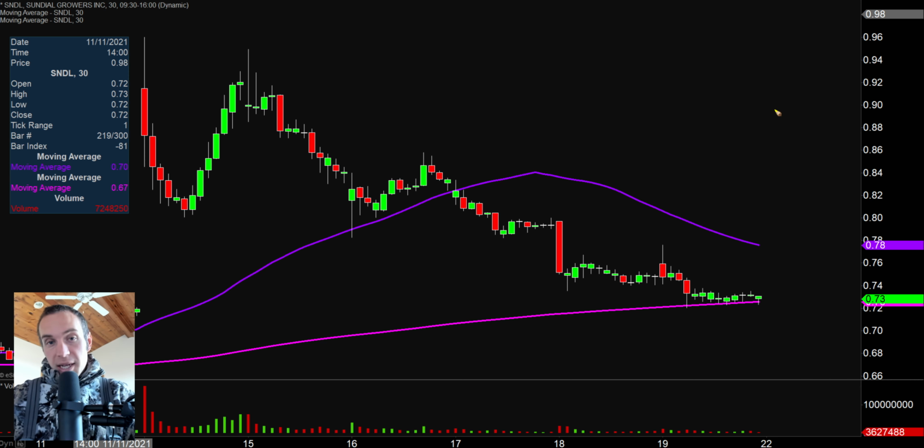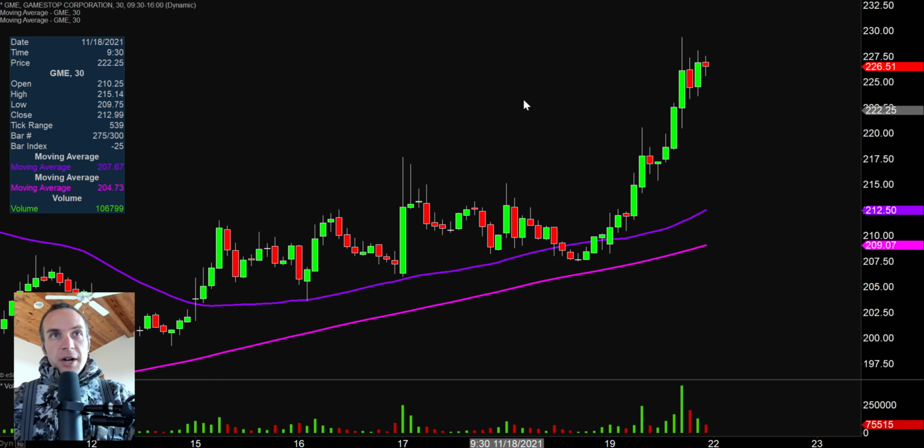So are the bears gaining control? Absolutely. Am I willing to say that the bears are in full control? I'm not willing to say that because, again, the price is still maintaining above that 200 period moving average, but it's walking right on the edge there. So can the price continue to maintain it next week? Can the bulls at least start to regain some control? We'll see what happens. Next one here, GME.